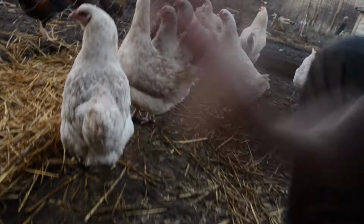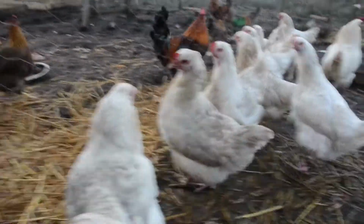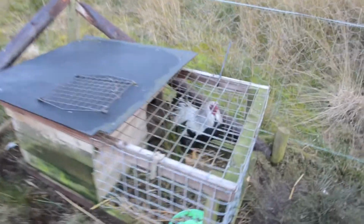I'm tempted to maybe try showing some this year. That's this year's project. That's if I can persuade them that they enjoy going in the bath, because they're all a bit muddy at the minute. Broody coop down here.